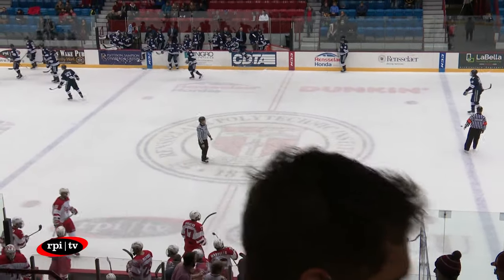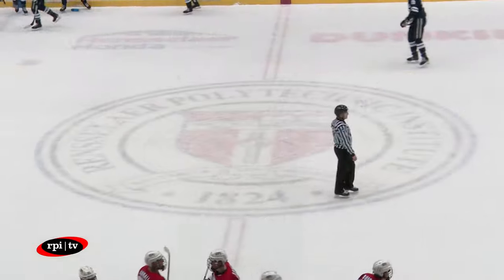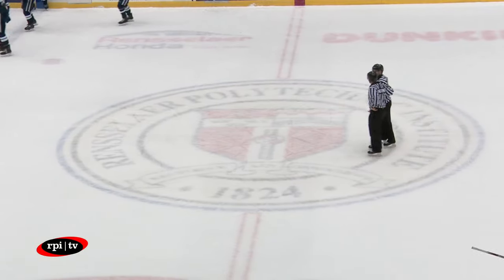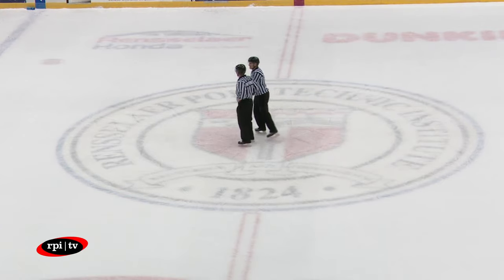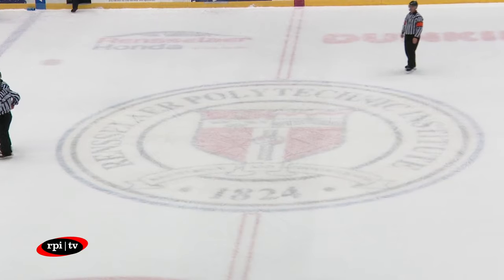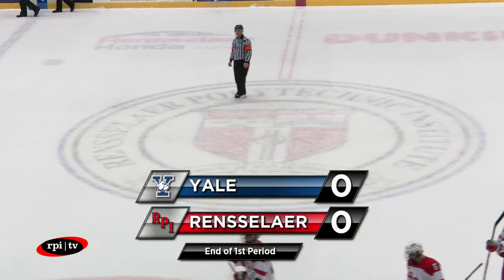They had spells where they were dominating play, but a post one way, a breakaway for RPI. An evenly played period, probably safe, assured that it's tied no matter what the score after one. Probably the correct score at this point.